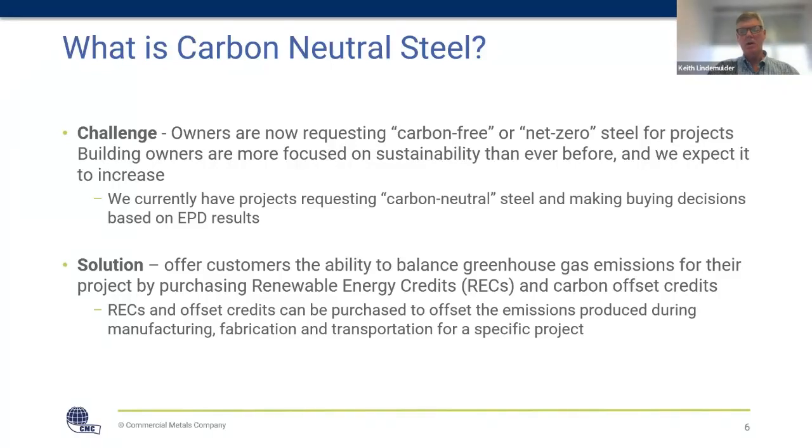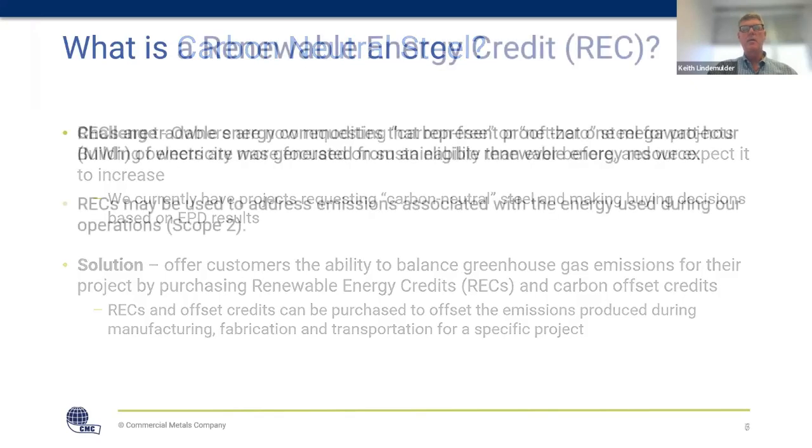RebarZero offers these customers a cost-effective solution to balance out greenhouse gas emissions with the use of renewable energy credits, or RECs, and carbon offset credits. Only by our ability to accurately measure the full impact of producing and delivering a ton of steel to a project are we able to provide a turnkey solution that will completely offset embodied carbon.